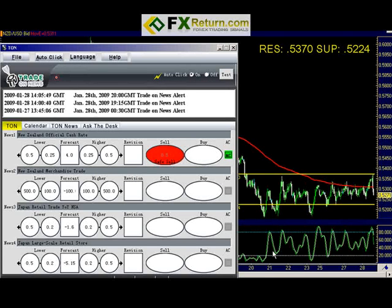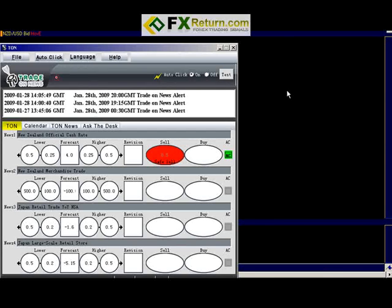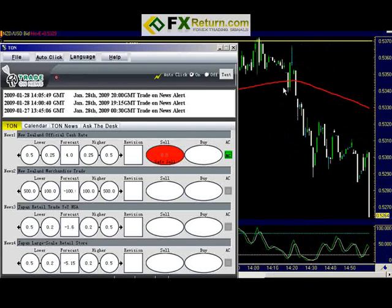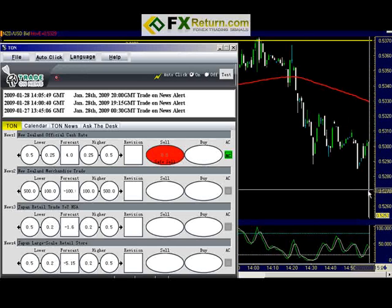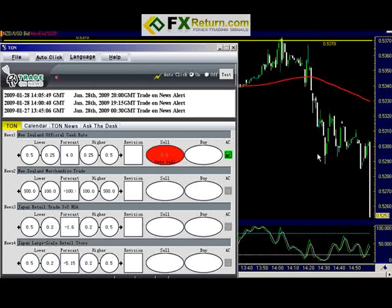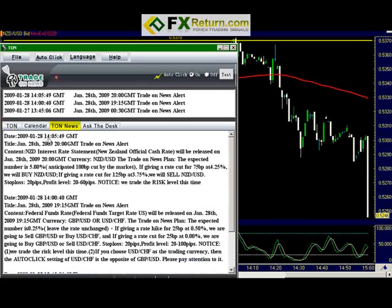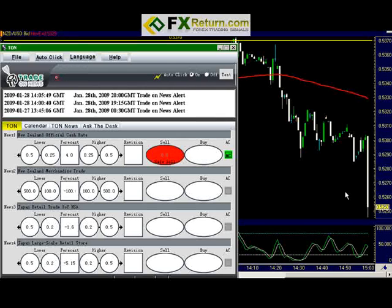Safe sell today, 52.73. Let's get our short-term charts up. 52.73, safe sell. That's what Ton's all about. There's 20 points right there. Look at our Ton news plan. We are looking for 20 to 50 pips here off this news. 53, safe sell.